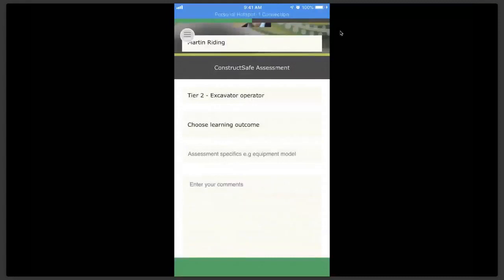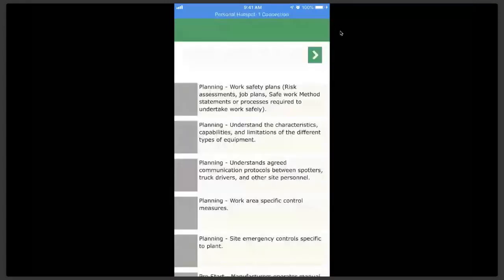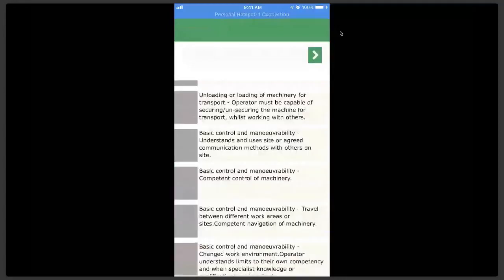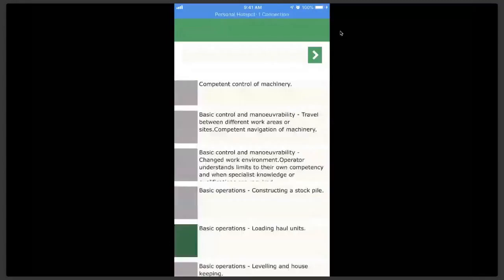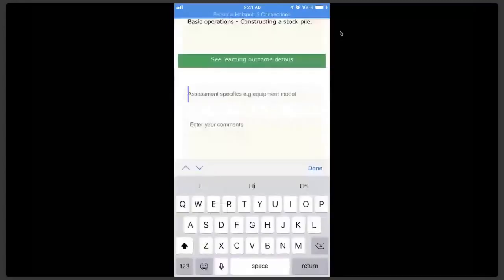I then select the learning outcomes. So these are 21 different groupings of tasks that I can observe. So if I just pick one, so if I pick a stockpile, what I can then do is just remind myself of what the specifics are for that particular assessment by pressing that green button.